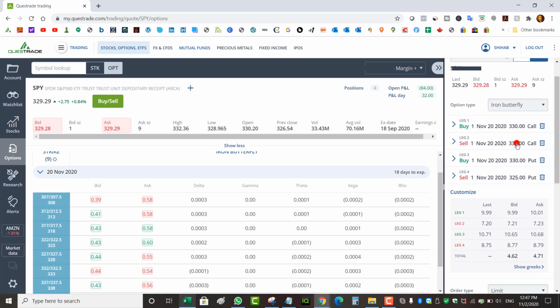But if it expires, for example, at 332, then I'm going to be able to sell this iron butterfly for $2. I paid $4.70 and I can sell it for $2, so I will have lost money, but only $2.70. If it's at 332, let's look at the value of each option. The 330 call will be in the money by exactly $2, so it's going to be worth $2 at expiry. The 335 call is going to be worthless because it's out of the money. The 330 put is worthless as well because it's out of the money. And the 325 put is worthless because it's out of the money. So I'm basically selling a call option that I bought for $2.